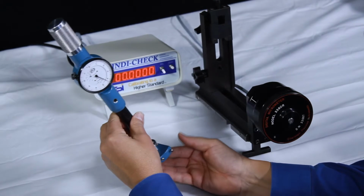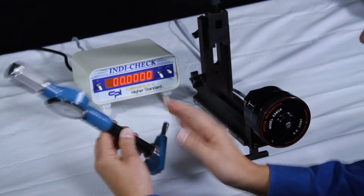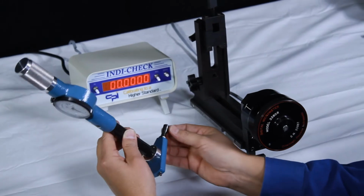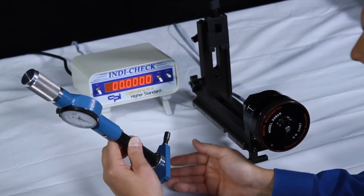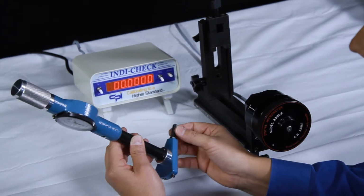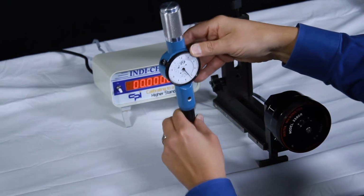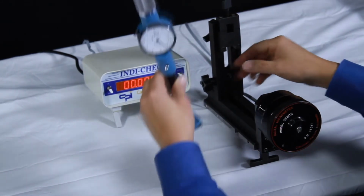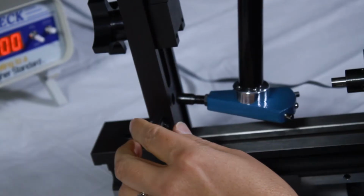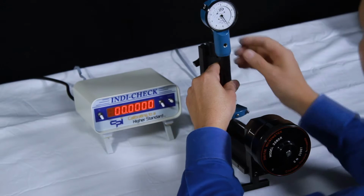This is classified as a number 5 standard style gauge, and because of the popularity of this bore gauge, we have created several extensions. If you have different brands or different styles, different extensions will need to be made to fit into the Indi-Check. For this instance, you simply remove the test indicator fixtures that you saw in here earlier, and now you're going to place the bore gauge into the Indi-Check, and set it in there and get it ready for calibration.